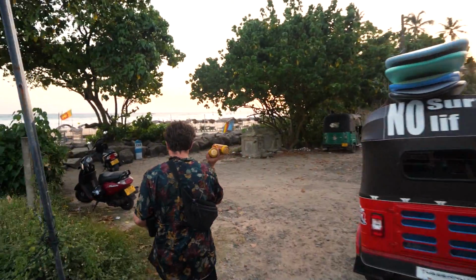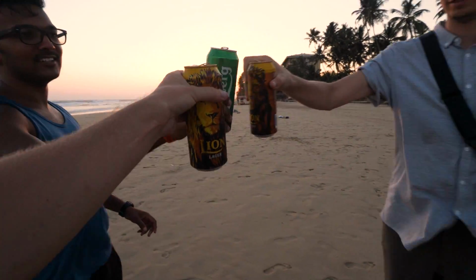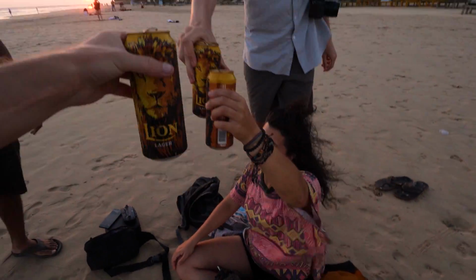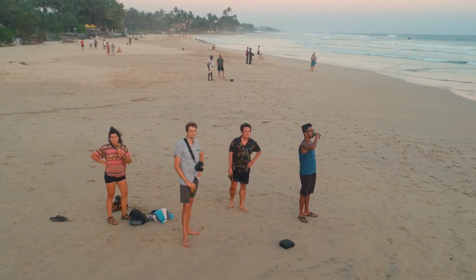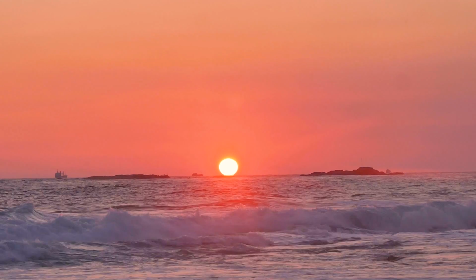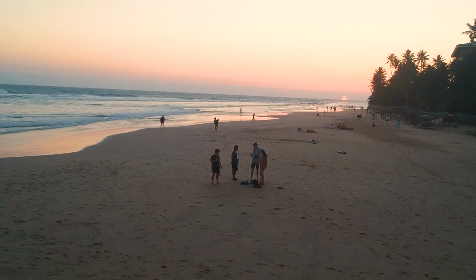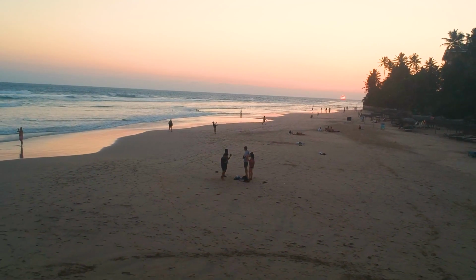Grabbing beers from the wine shop across the street and enjoying sunsets at Hiriketiya is the perfect way to spend an evening in Sri Lanka, and we were lucky enough to watch the sun sink into the ocean in a glorious blaze of colour more than once. Hiriketiya Beach, guys, don't forget this one.